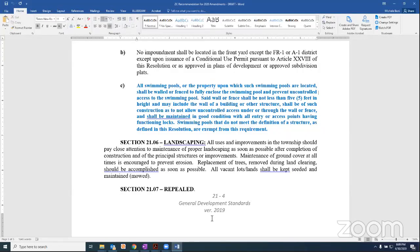Michelle, for clarity on this, the two things that were added: it's saying fence or wall enclosure. So it's including the wall in the case where the house or the structure, and then three sides of a fence, is considered part of the enclosure. And the second part is that swimming pools that don't meet the definition of a structure do not apply. Are those the two changes made to the current code? Yes. Okay.